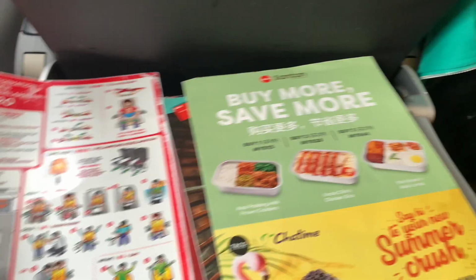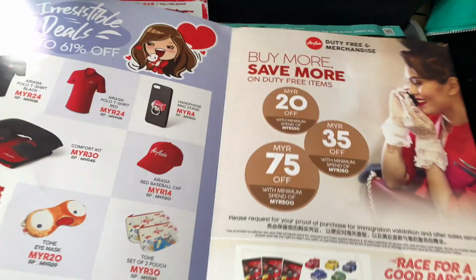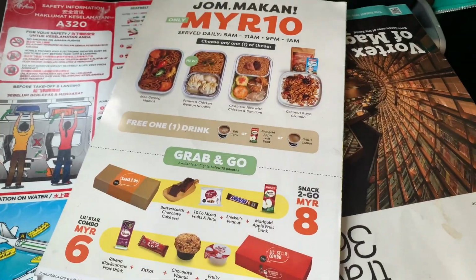Lame jokes aside, let's have a look at the literature pack, which unfortunately was really worn out. We will also have a look at the menu. Obviously, do feel free to skip ahead.